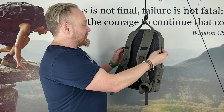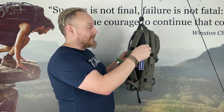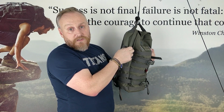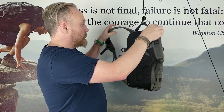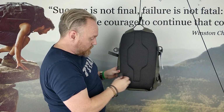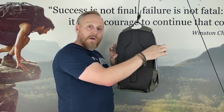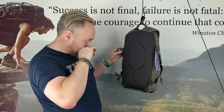So moving around to the sides, you've got two extra D-rings here, so if you want to clip things to the side you can do, or you can bring these onto the front if you've got more webbing. But what it also allows you to do is, if you wanted to, you've got two buckles down here at the bottom, so if you've got a larger pack, you can strap these to the larger pack as well.